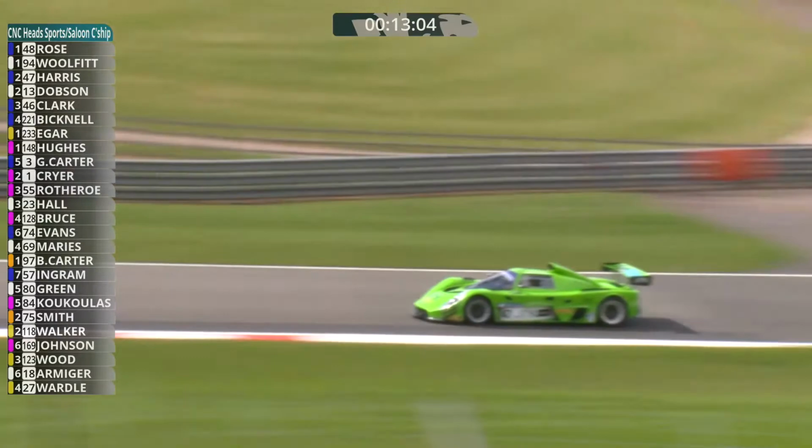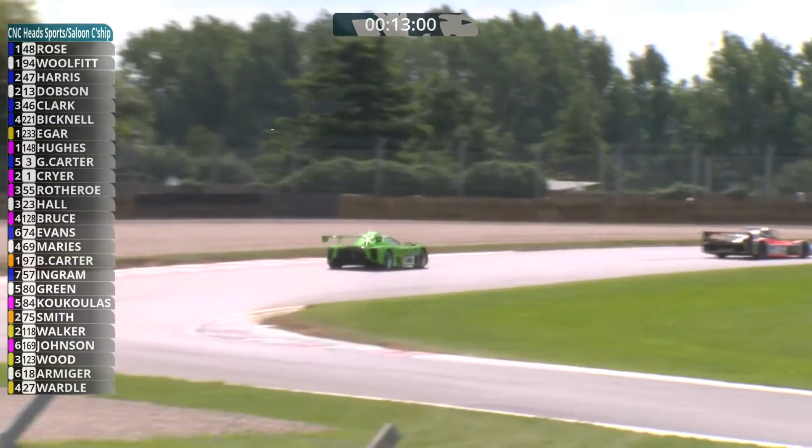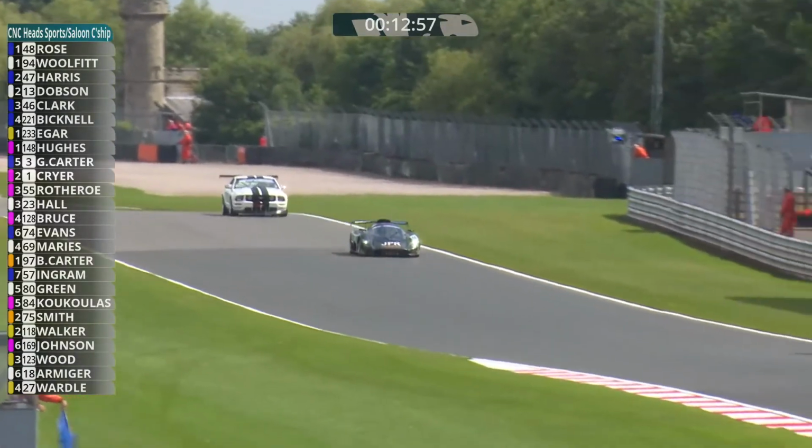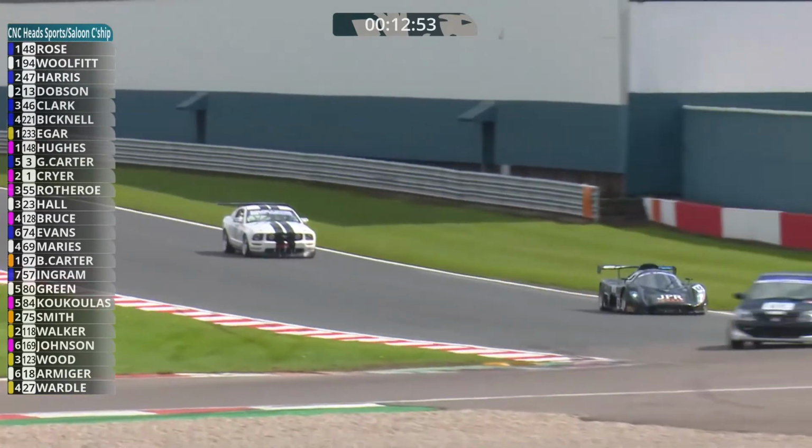There's Graham Smith, the MX-5. Marvellous mix of cars we've got here. It could soon be Seikas 1 and 2 overall. There's Kingsley Ingram, that's a new Ford Mustang, being lapped by our race leader, starting from the pit lane.